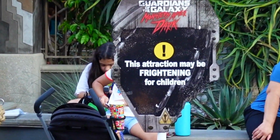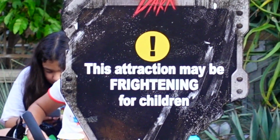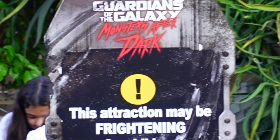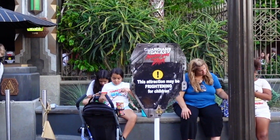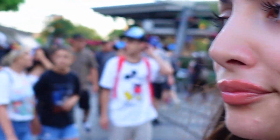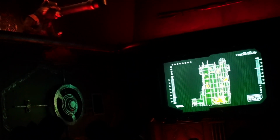Disney does warn you guys that this attraction may be frightening for children. A gantry lift full of warm parents makes a really great distraction. I just need you to wave your arms, scream, whatever it takes, and then all these things will, never mind.